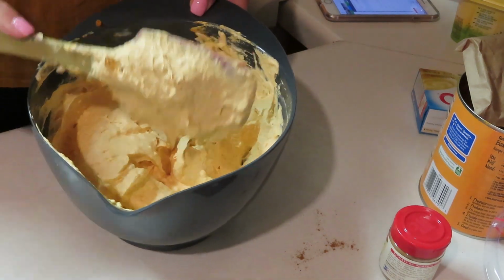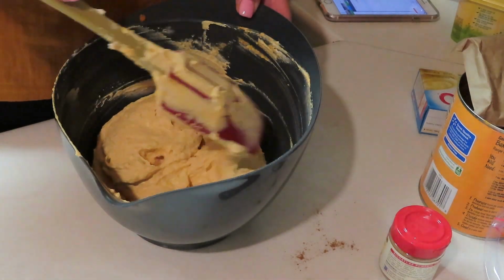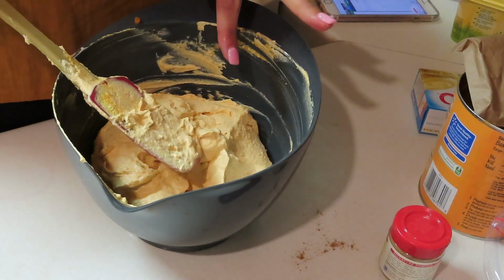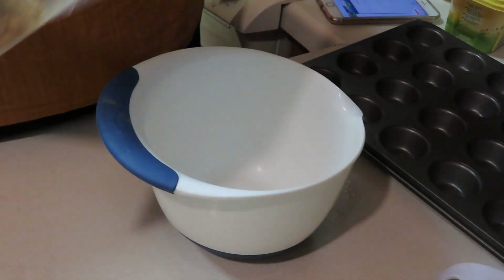Okay, you guys, I'm going to put this in the fridge with some clear wrap over it to let it cool off. And then once our cupcakes are done, we can frost them with this. Okay, you guys, now we're gonna move on to our s'more recipe.